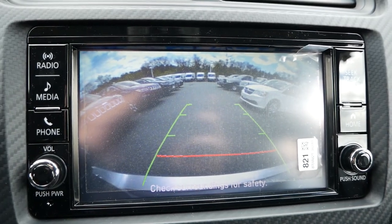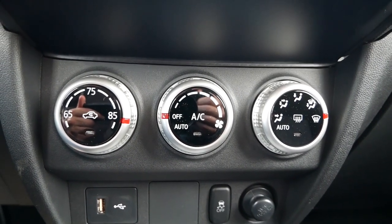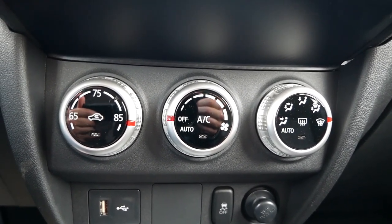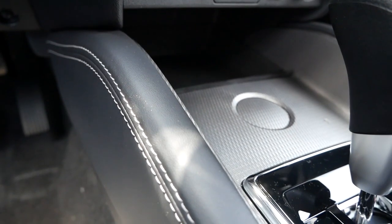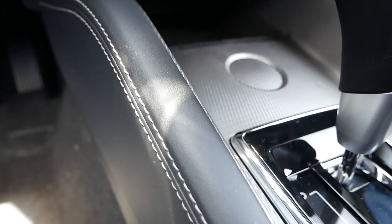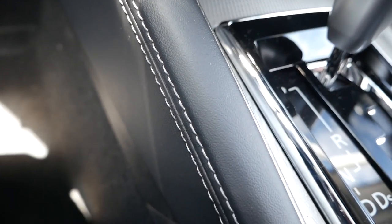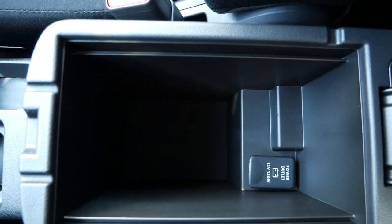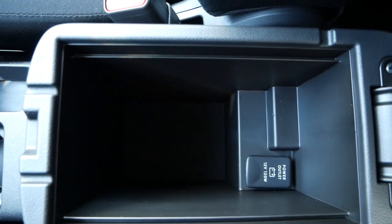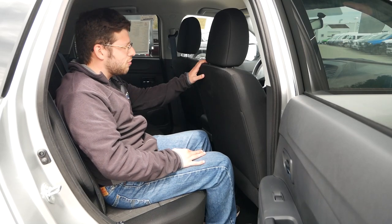And of course, you will get a rear backup camera. Below, you'll find the dials for your climate control and fan settings, along with a USB input and 12-volt outlet. What did surprise me though was the soft touch leather trim padding for the center console, which did provide a nice sense of quality for the interior. And rounding out the front seating area, for the center storage compartment, you'll find enough room for a smartphone and smaller items.